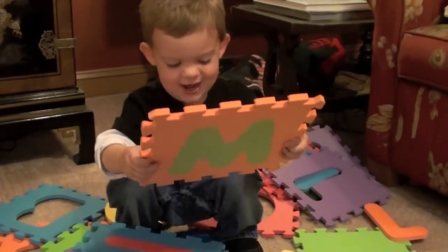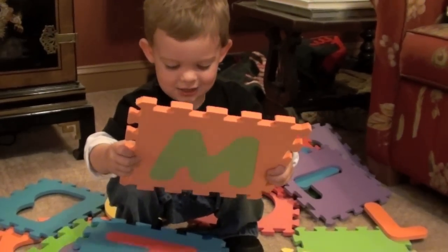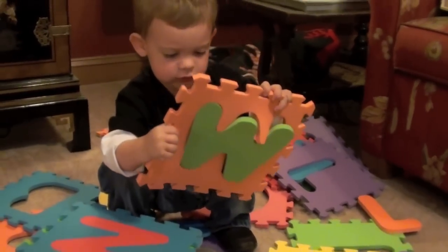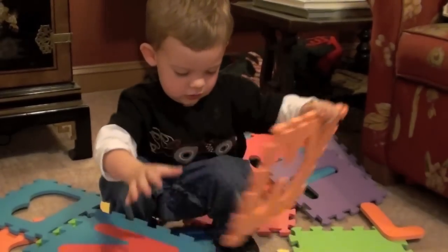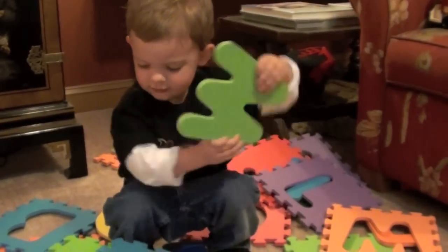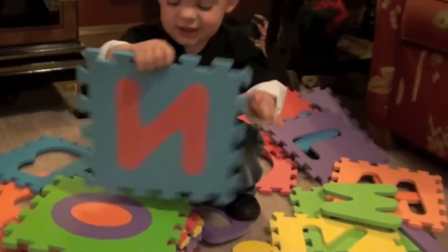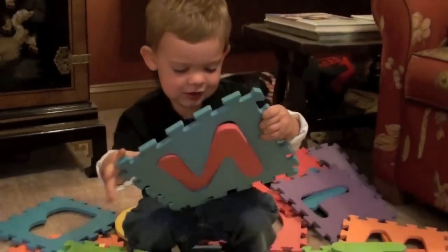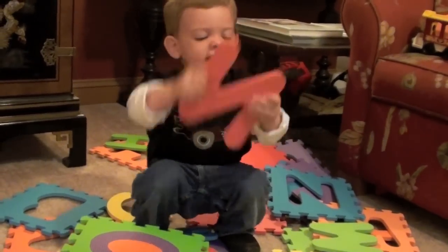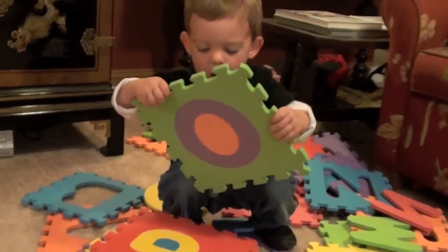What letter is that? M. If you turn it upside down, what is it? L. W. For William. Yay.